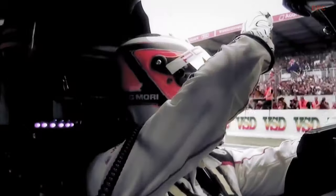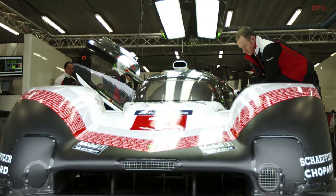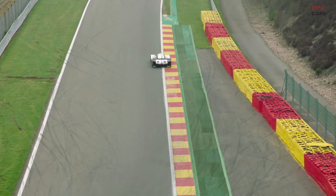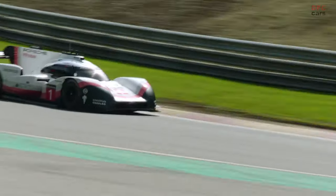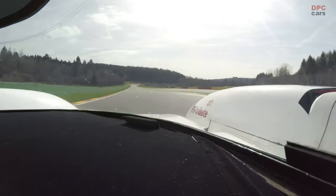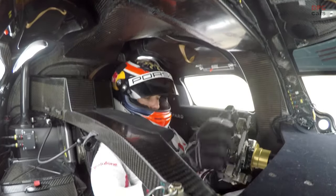919 Hybrid Evo is an ultra qualifying version of our ultra successful 919 Hybrid we won at Le Mans with. The car is now lighter, with an active aero concept, a lot more downforce. It's really something you have to get used to in the beginning and really make a step in your head, in your mind, and say, yes, it works, it's okay, you can stay flat.